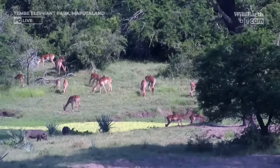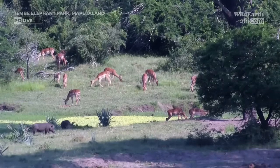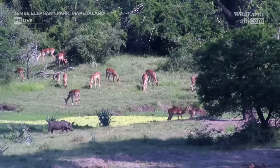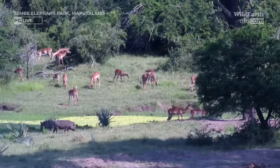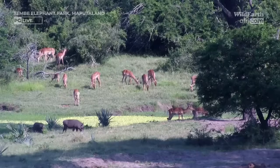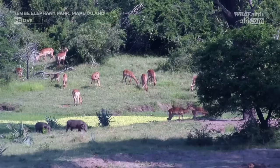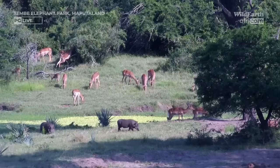Now those jacanas are quite unusual amongst birds in that they practice a behavior called polyandry. So obviously a very normal situation would be a male bird with many female mates, as is often the case amongst birds. But in jacanas, it is the polar opposite. It is the female that has many male partners.